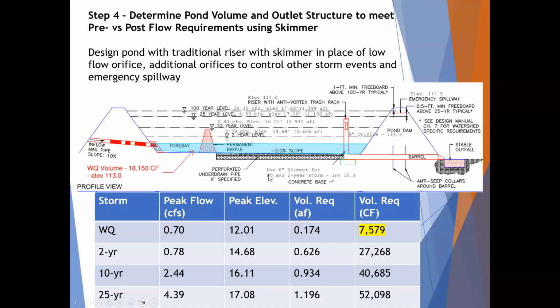With all your basic information here that you would need for that. And so if we model this back through the same hydrology program, and we've plugged in our 6-inch skimmer flow rates like we did in HydroFlow, I showed that previously, you're going to have a peak flow rate now for your water quality event of 0.7 CFS and a peak elevation of 12 feet. We're only using 7,600 cubic feet of volume. So our volume requirement went from 18,000 cubic feet to 7,600 cubic feet, and we've got an extra foot in our pond that we can now work with to contain our other storm events.